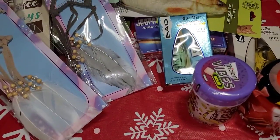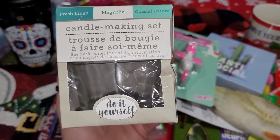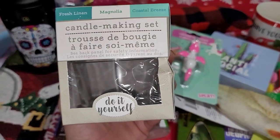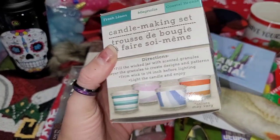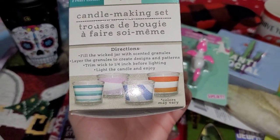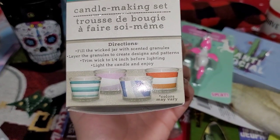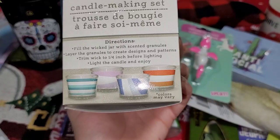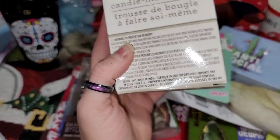Could not resist. Also from the Dollar Tree, I found this. So this is a do-it-yourself candle making set. Really, you guys? How cool is this? It shows you over here what you can do, and it just says how you fill the waxed jar with scented granules, layer the granules to create design and patterns, trim the wick to a 1/4 inch before lighting, and enjoy your candle. How cute.